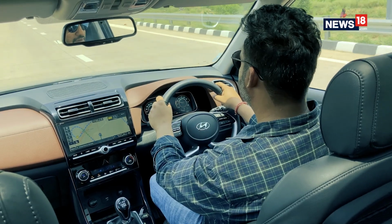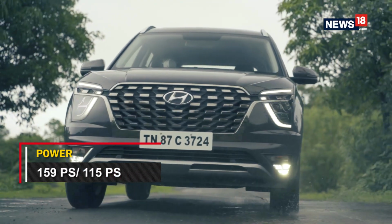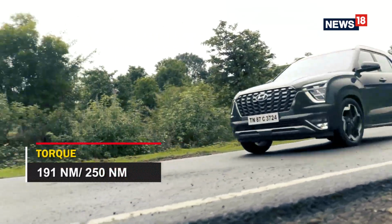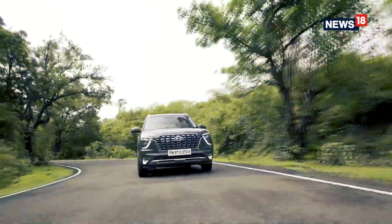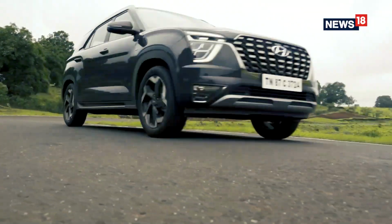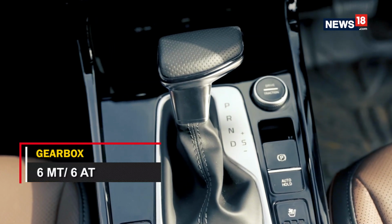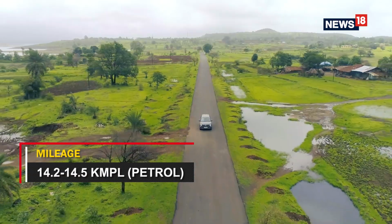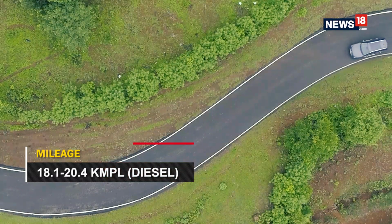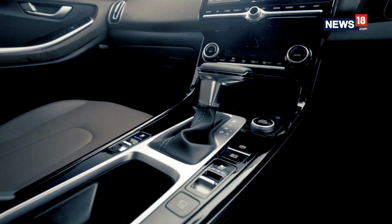Now the model we drove gets the new 2-liter unit producing 159 bhp and 191 Nm of torque. The diesel on the other hand gets 115 bhp and 215 Nm of torque. Both the engines get both the gearbox options to choose from. In terms of mileage, Hyundai claims that the petrol unit can do around 14 km per liter while the diesel can do 18 to 20 km per liter depending on the gearbox option.